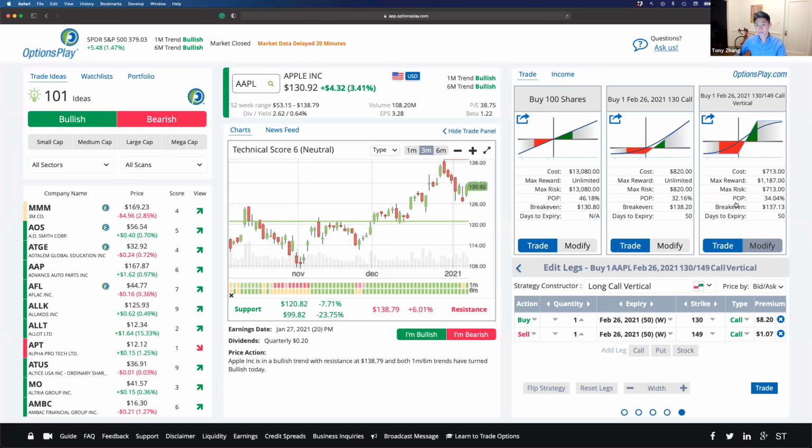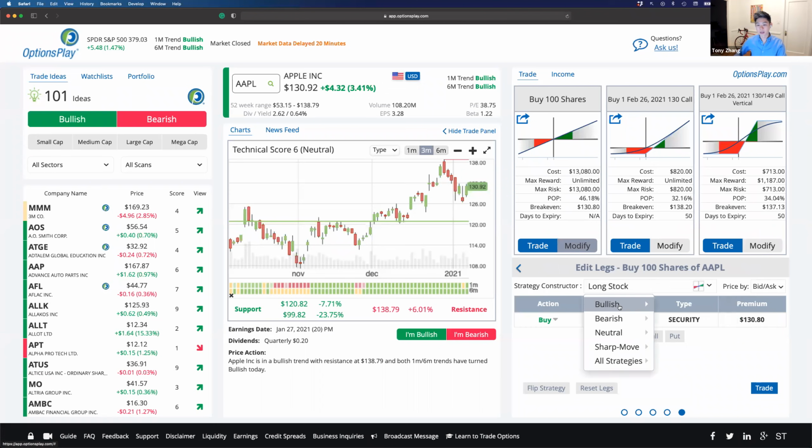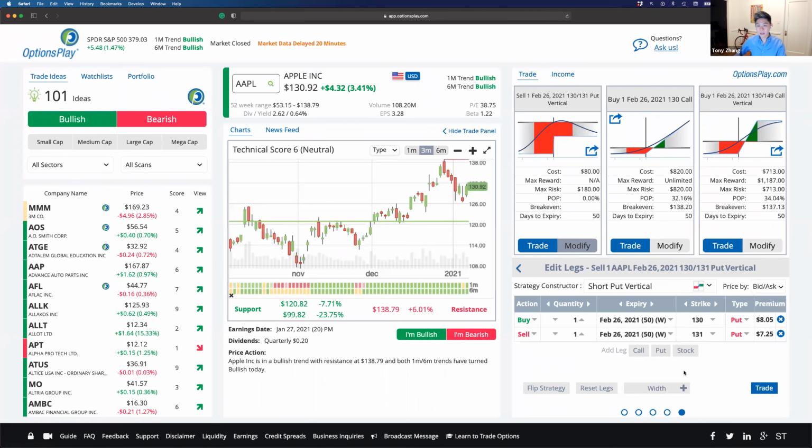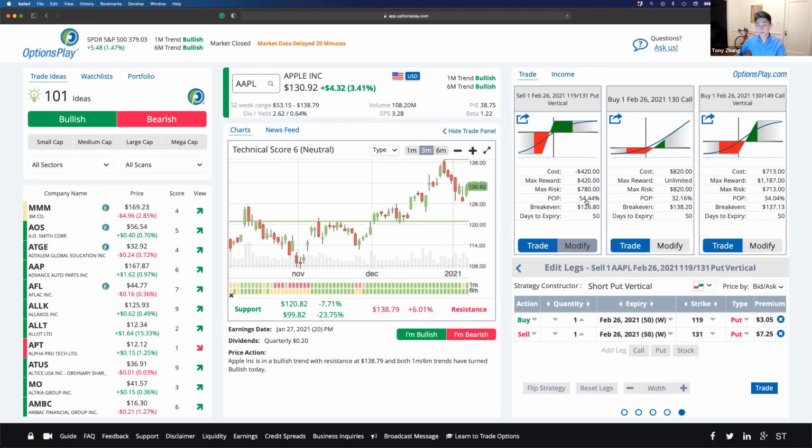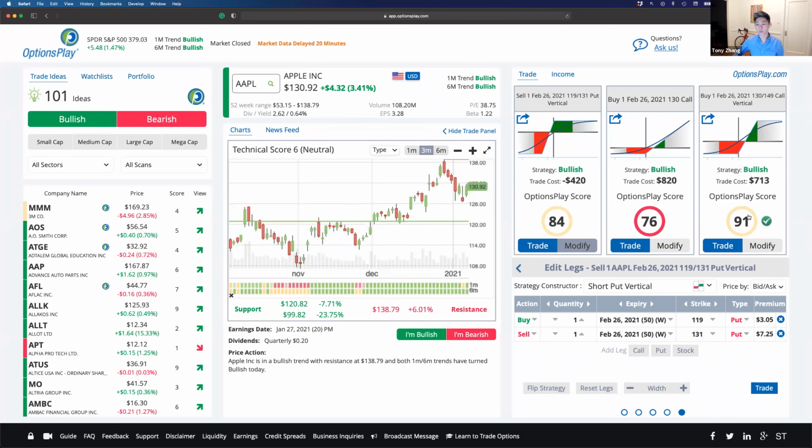Like I said before, most strategies will look at this. And if you sell a credit spread here, the challenge with credit spreads is that you have higher probability of profit, but a worse risk to reward. Here you have a really good risk to reward, but really low probability of profit. So how do you tell which one has better risk to reward ratio? That's why we created the options play score, so that you can have this balanced view of risk to reward and probability. So that's what the options play score is designed to do.